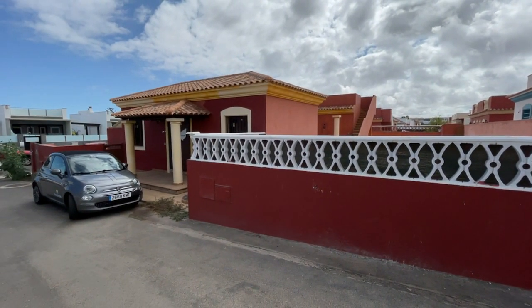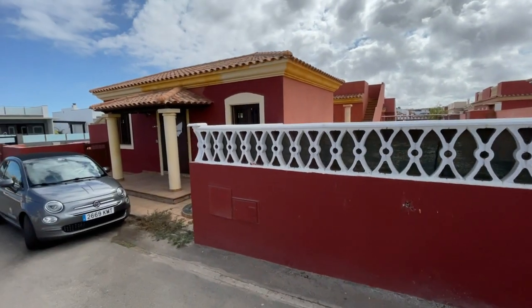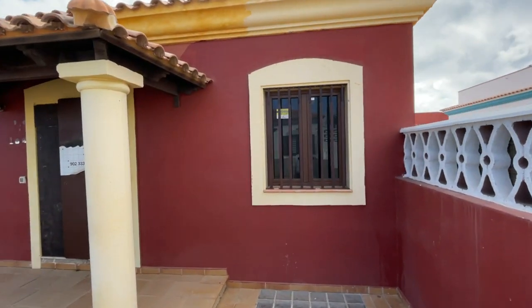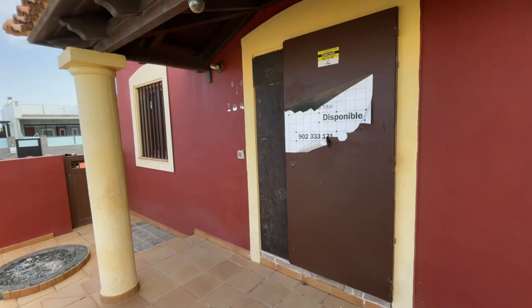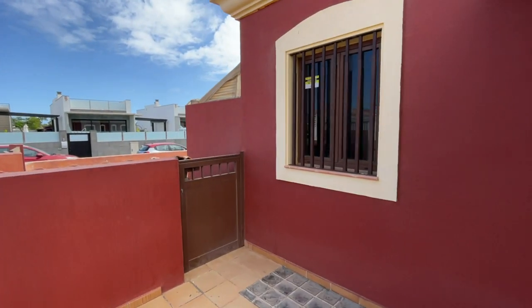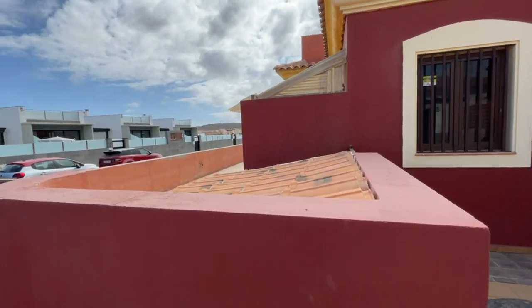Now this particular property does require some work doing to it. I'm going to show you around the outside first, and I'm going to make mention of a few things that need doing. As you can see, it's been closed up. It actually has bars on the windows, and you can see here, typical bank repossession, very, very heavy steel door. This property will need painting as a minimum. Certainly there's work to do inside.